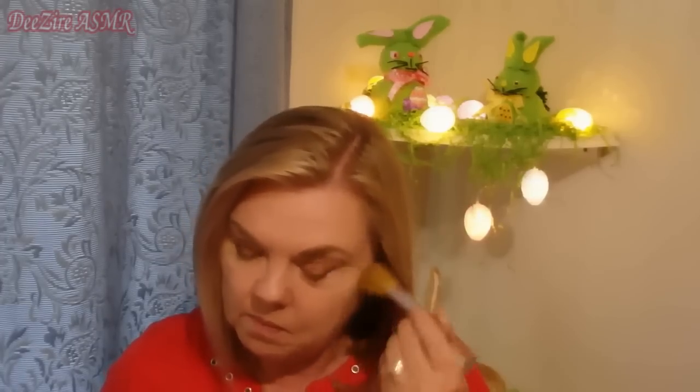And during the day, I love to wear a peachy blush. I've got to really look for a matte blush. Actually, I'm using the wrong brush here. That's for the highlighter. This one's not very pigmented, so I use a little bit more than normal. But I like that for the day look.